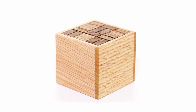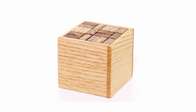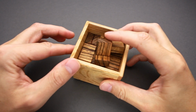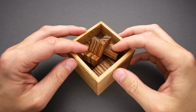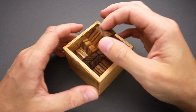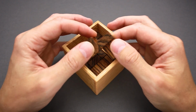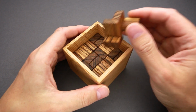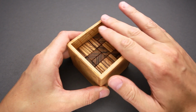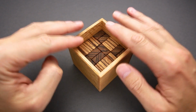The name of the next puzzle designed by Dr. Volker Latusek is Half Soma. It is made of 2 different types of wood, pink oak for the frame and zebrano for the pieces. The Half Soma is created by cutting all 7 parts of the Soma cube in half. And the object of the puzzle is to fit all 7 parts inside the frame in such a way that they will cover the opening and will stay on top, not fall down.